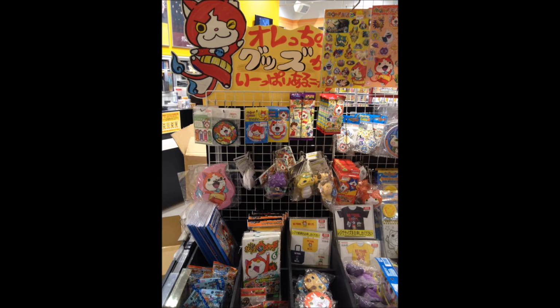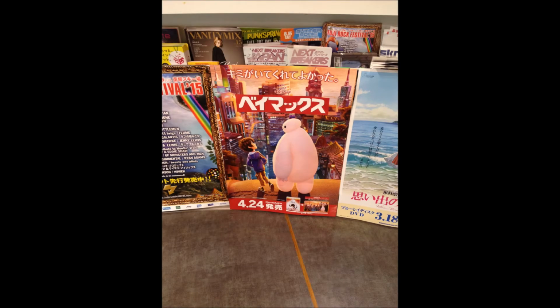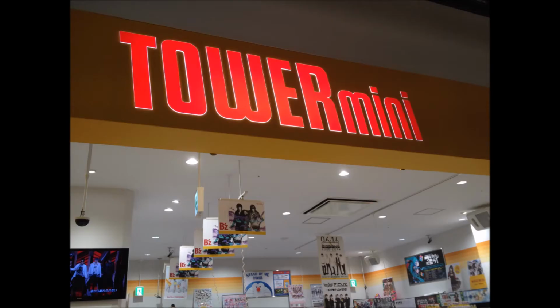More Yokai Watch. This was at a Tower Mini. Tower Records still exists there. I don't know if it exists here in America. It certainly doesn't exist in the amount it exists there, because I saw at least 3 or 4 of them in just the limited areas we were. But this one was in the mall. There's the sign.